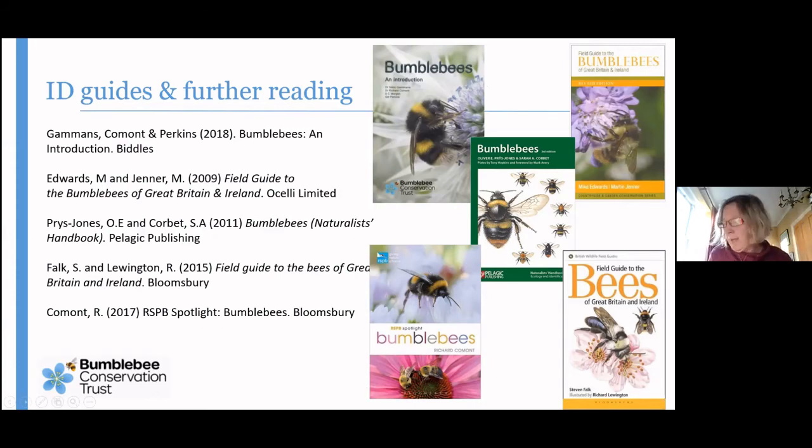The app is What's That Bumblebee? Grant, I don't know if you can see this, but see that little blue square there? In the app store, that's the one you're looking for. It's called What's That Bumblebee? And when you click on it, you get the Bumblebee Conservation Trust logo and your lovely common eight. So it's What's That Bumblebee? Hopefully that's all right.